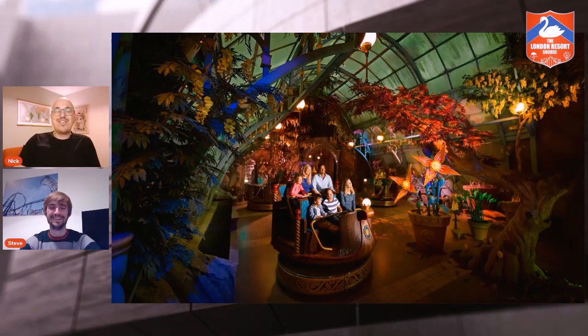Yeah, I was going to say, it sounds like one of those Roomba vacuum cleaners that just go around your flat. But they're really cool. They look like really cool attractions. Me and Nick have not actually been on them yet. We're hoping to get on one of them this year.